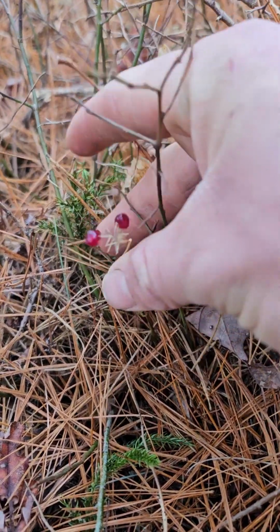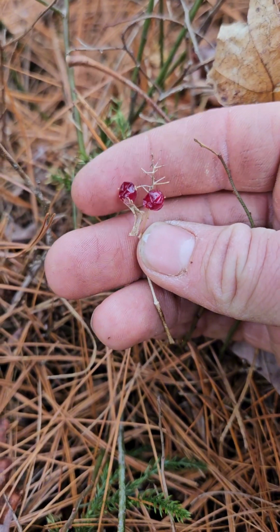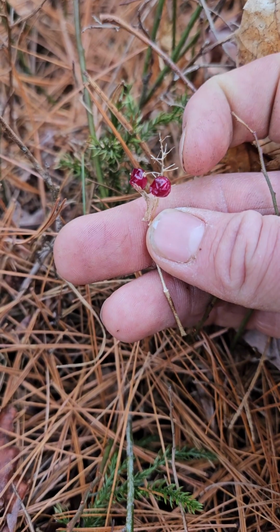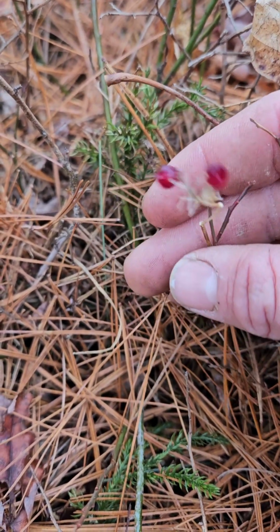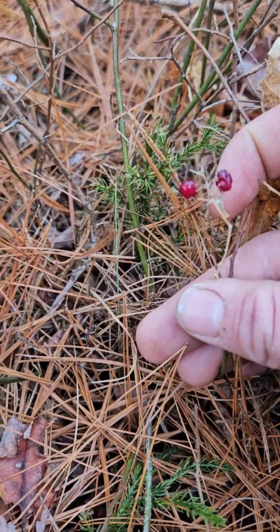We have one of the most common wildflowers or spring ephemerals. This is Maianthemum canadense. These are white flowers in May. It has a single little leaf, and then you can see the red berries on there, which start in September and persist through the winter if they're not eaten by birds.